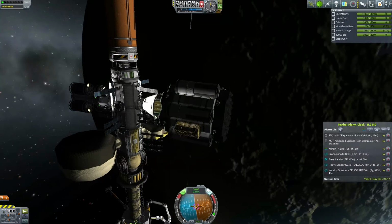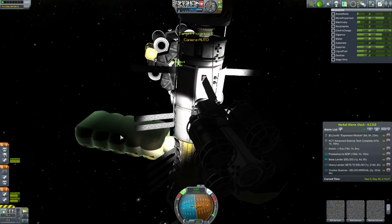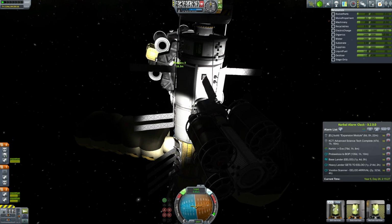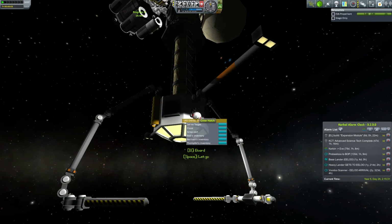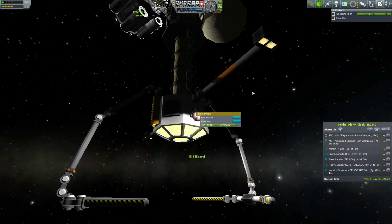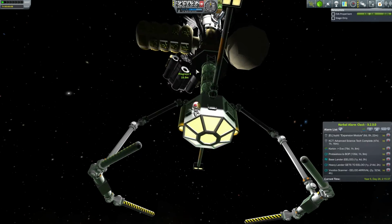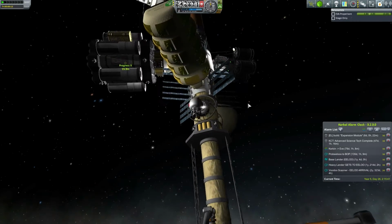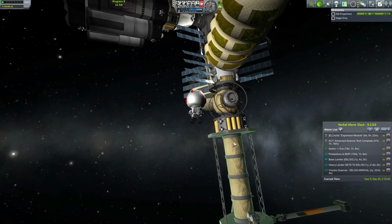SAS is on. It's keeping station. We're gonna grab an engineer Kerbal and remove those solar panels. Oh, which is an engineer? Was Bill an engineer? I think Bill was an engineer. Is he an engineer? Can we tell from here? I'm not sure. I'm just gonna approach those solar panels and disassemble them. I think this is something engineers can do.